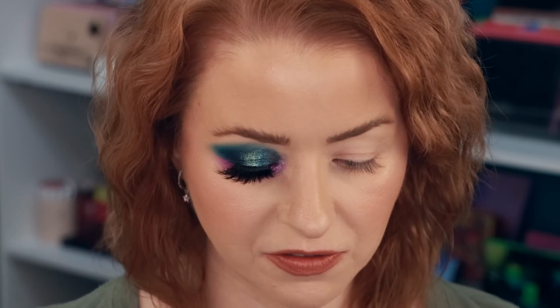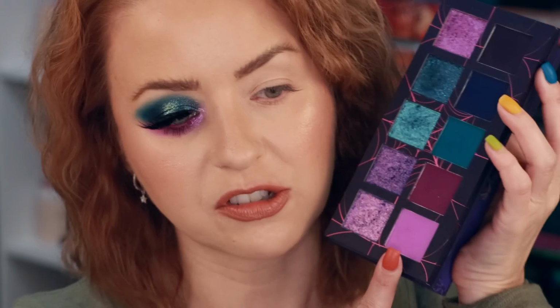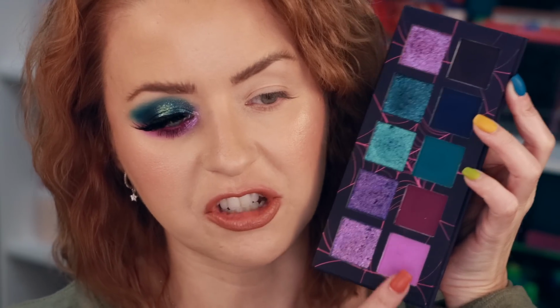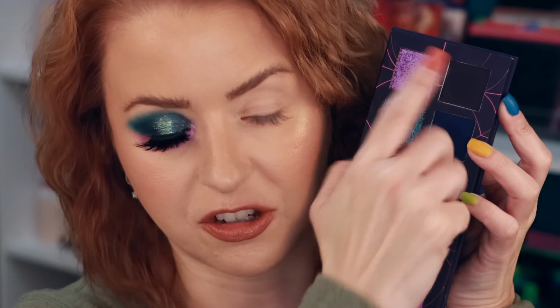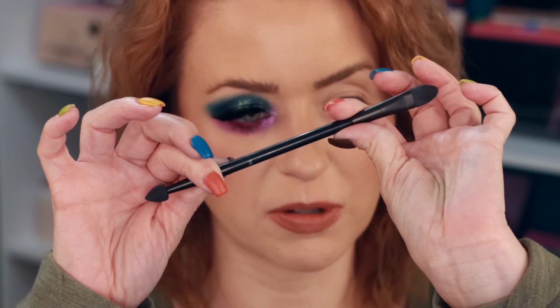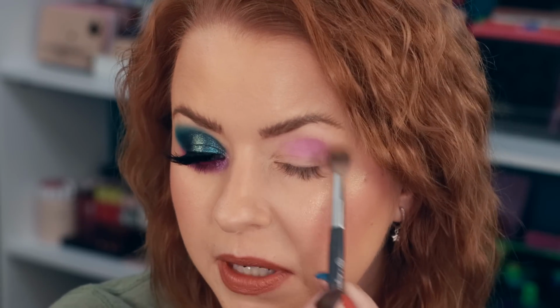All right, so for look number 2, I'm gonna start off with this lighter shade. I'm gonna do this shade and this shade all on the lid, and then we'll go from there. And I did bring out, look, this is what I was telling you about last time, my NYX little silicone applicator. We're gonna try and use this today with some of these shimmer shadows. I'm going in with a BK A503.